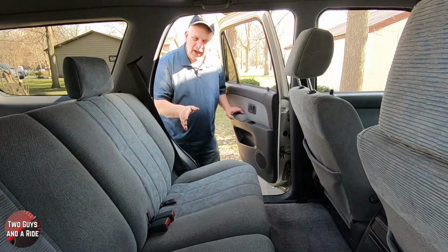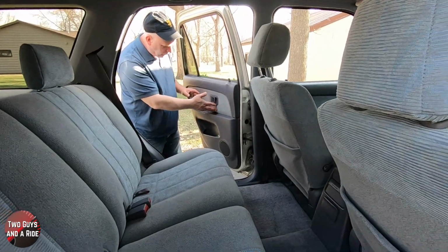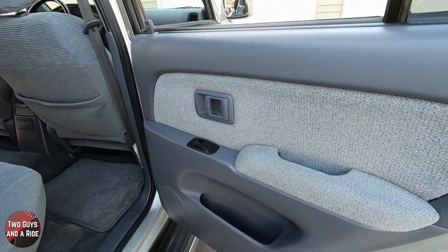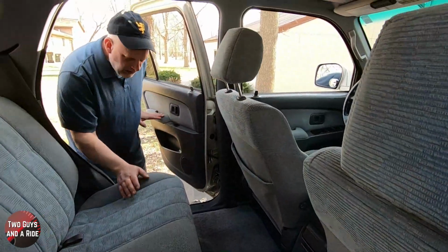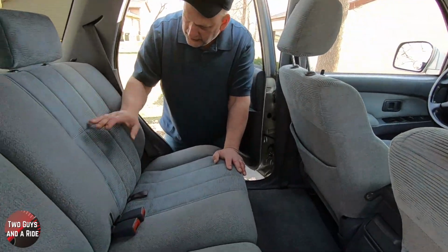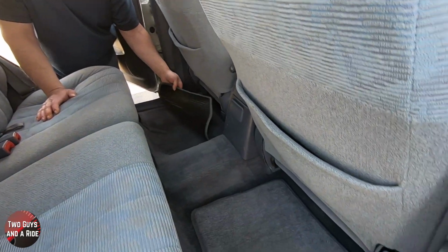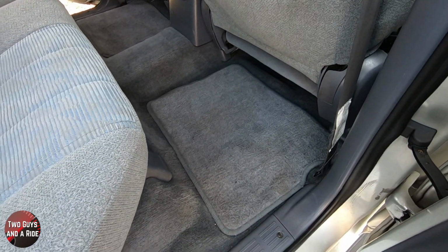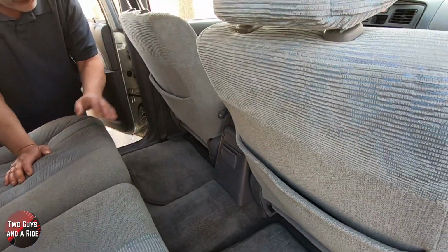All right, so stepping in the back row of the Toyota 4Runner SR5, you're going to find the same cloth door panels and door handles. You've got your window power button. You got one of your 4 speakers, and then another pocket storage. Okay, coming in here, one of the things I just think is so neat, take a look at just the quality of the seats, the carpet, the floor, the original floor mats. I mean, it's really hard to find a car in that good of a shape after 20 years. I'm just still amazed by it every time I step in.